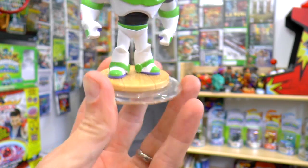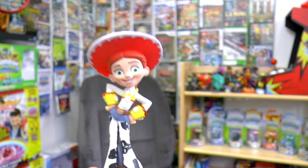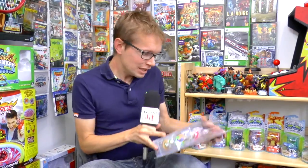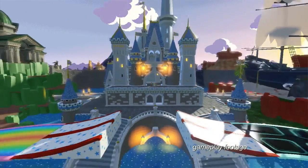We've just had news in of this new playset we've been expecting for a while for Disney Infinity, which is about Toy Story. And it's not only Toy Story, but it's Toy Story set in space. So we've got the box here on our shelf. But what we thought we'd do is have a look at the game footage, get the box open, and talk through what we make of this new playset.